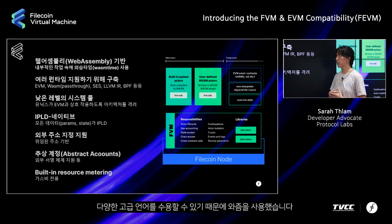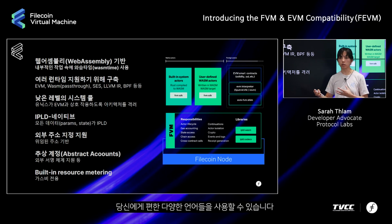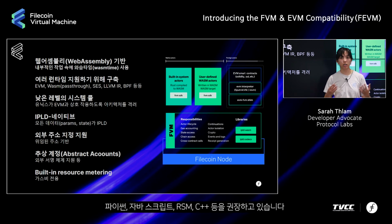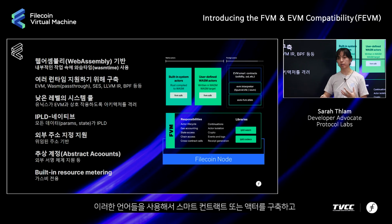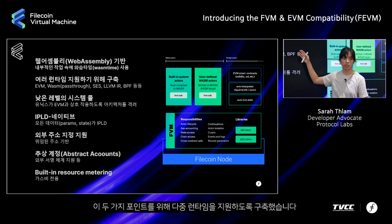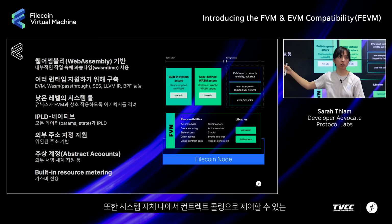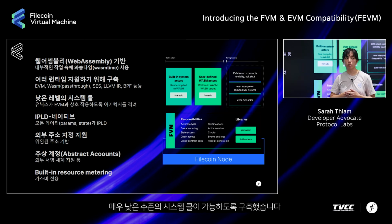The reason why we use it is that it accommodates many different high-level languages. So when you build your smart contracts, or we call them actors in the FVM, you will be able to use all different kinds of languages that you are comfortable with. So if you want to use Python, JavaScript, Rust and C are recommended languages for this, but you can use these languages to then build your smart contracts or actors to then use on the FVM. Yep. And for these 2 points, we built it such that it's able to support multiple runtimes. So it's a highly performant virtual machine. And we've also built it to have really low-level system calls to allow you to have more control from your contracts calling into the system itself.